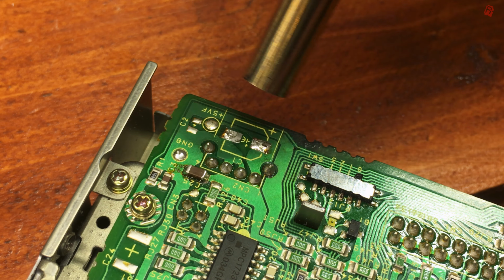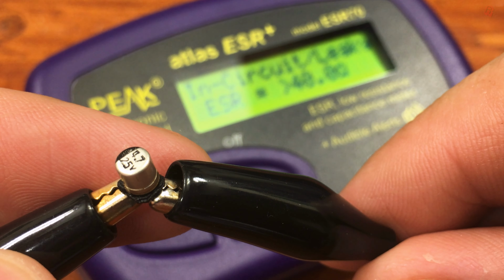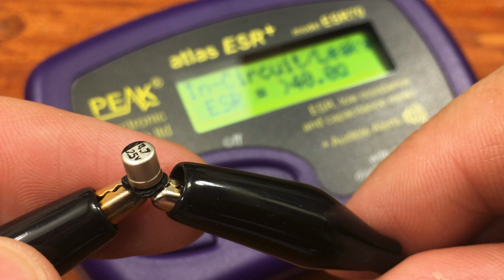Let's check the ESR or equivalent resistance of this removed cap. And the 4.7 microfarad cap is so bad that the tester can't even read the capacitance. It just knows that the resistance is more than 40 ohms. Yikes. The 47 microfarad cap, well, it fares a little better, but out of spec at around 37 microfarads, with a whopping 21 ohms of ESR.